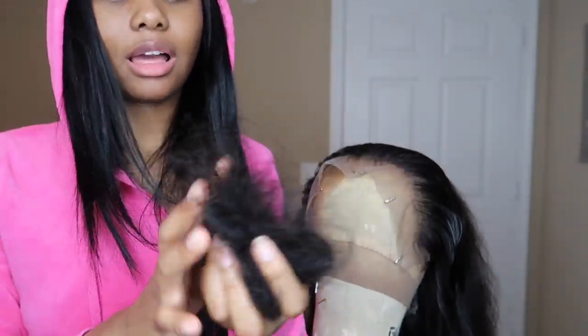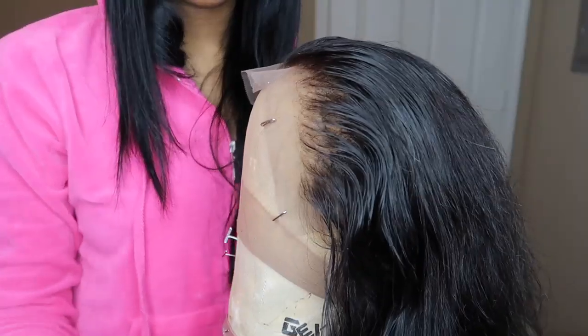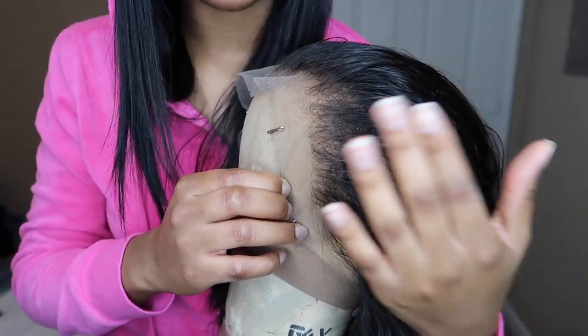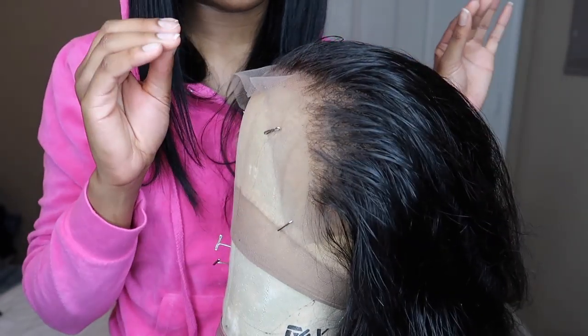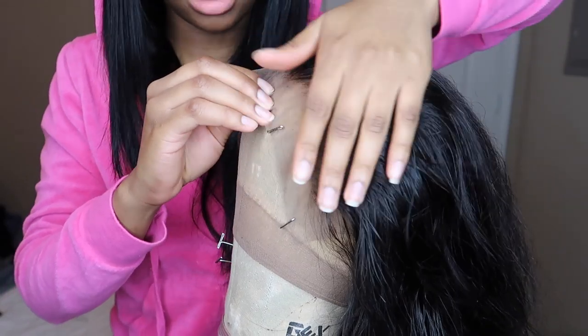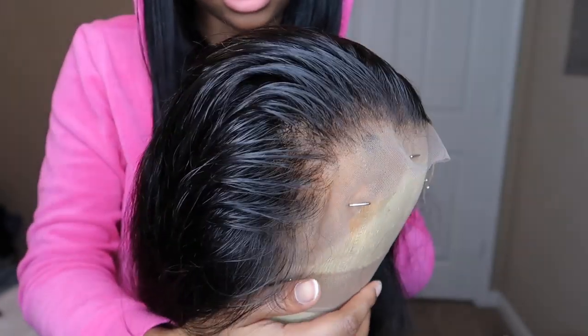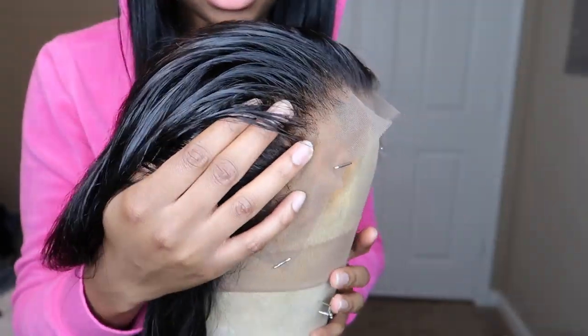It's not really, is that a lot? I don't know if that's a lot or not, but this is what the left side is looking like. And whenever it dries, it'll look way fuller. So if it looks a little thin, it's not that thin. This is the front. And then this is the right side.